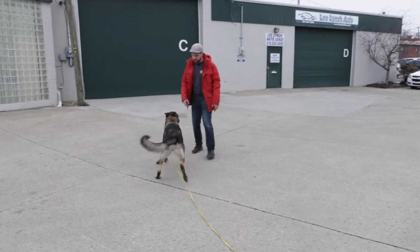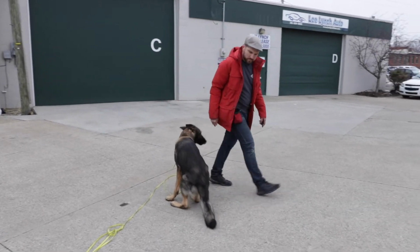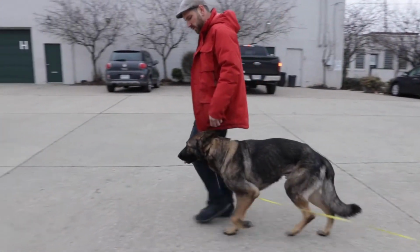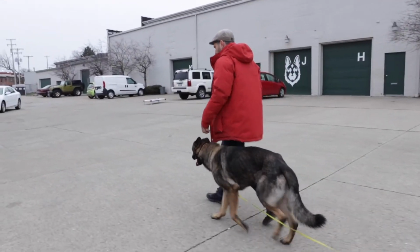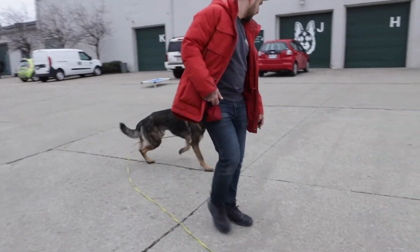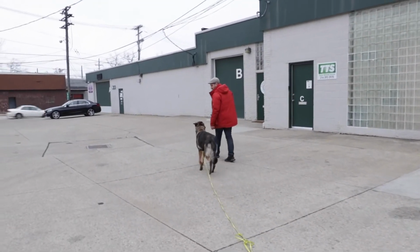Nope. Come. Good. Come. It's starting to look much better here. Changing direction. Again, looking for him to make that quick. Good job, buddy. Quick adjustment, not get distracted, obviously passing Josh.